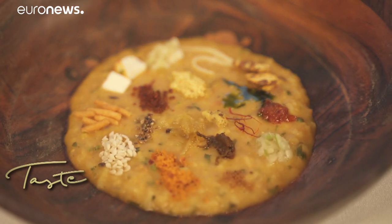It's like having 10 different dishes in one dish because you get to taste individual condiments that you have on top. Thank you so much for showing me the journey of khichuri. What an amazing dish. And I definitely think it's worth the journey to Trèsind Studio to try it for yourselves.